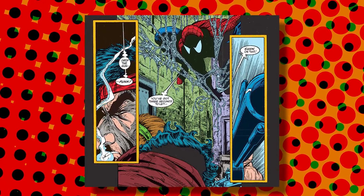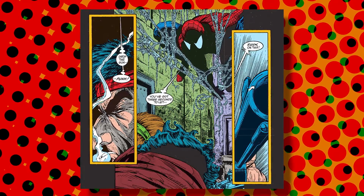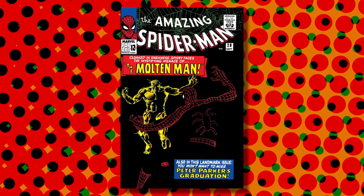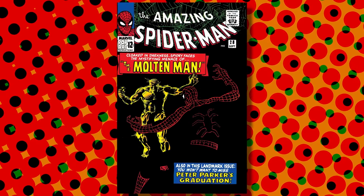This looks like a fantastic illustration. I love this. I love seeing this Spider-Man just cast in shadow. It reminds me of a Steve Ditko cover. It's entirely done in negative space with Spider-Man. It's just one of those beautiful Spider-Man covers out there.